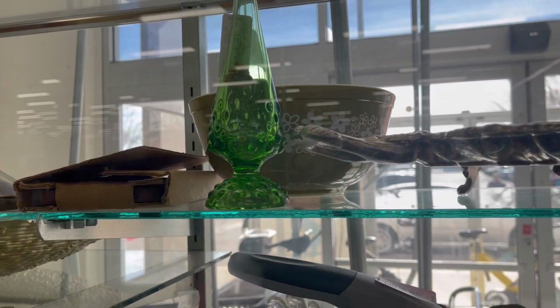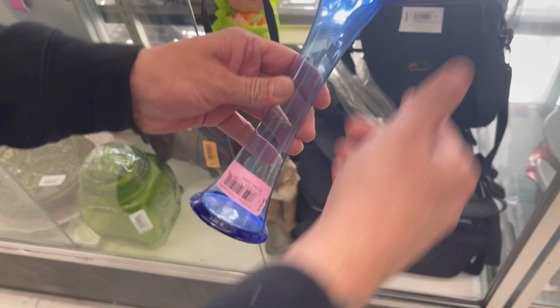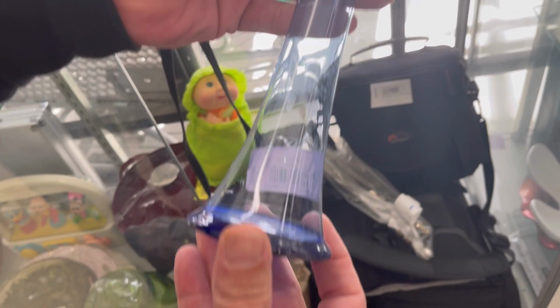This one though. What do you think about him? He would be half price. So 10. So he'd be 10. Yeah. You want to do that guy? I do. Interesting.